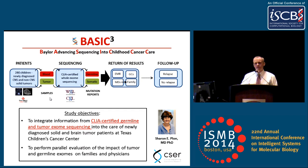And this outline basically shows how it goes. So over a couple years, we're enrolling roughly 280 to 300 children with newly diagnosed solid tumors. So they can be brain tumors, they can be non-CNS solid tumors, basically any type of cancer. It's not for a specific histology. Blood and tumor samples are obtained from the patients. They go to the clinical sequencing lab. The lab, just as they would for a patient who was ordering the test from outside of our study, get back germline and somatic mutation reports.